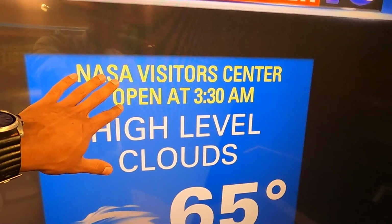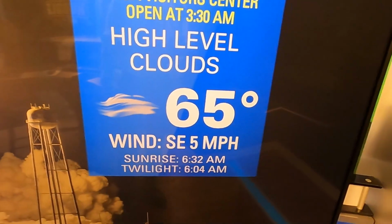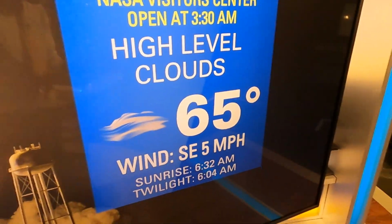It hasn't been open for a little while. 3:30 in the morning when it opens up. Yeah, it's super early. High level clouds, 65 degrees or so around the time of launch, which isn't bad. There is going to be a breeze out of the southeast, so we'll have that wind across the area. So it'll probably feel a little colder than that 65 degrees.